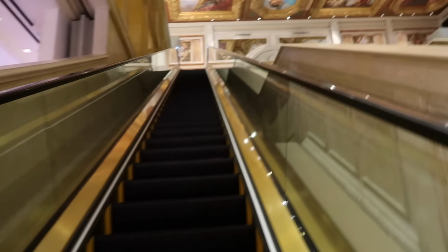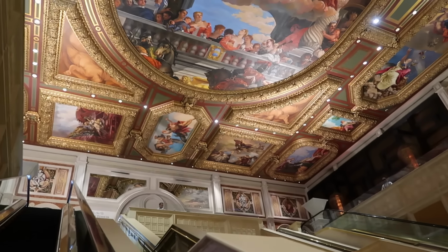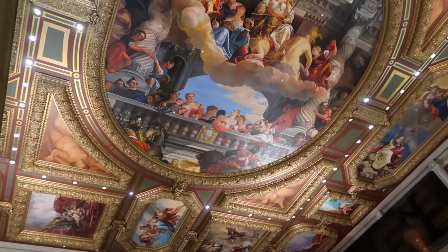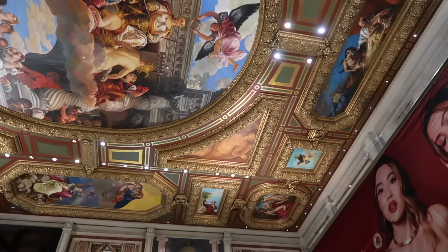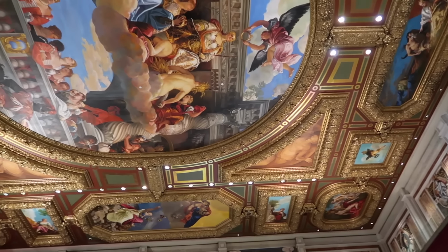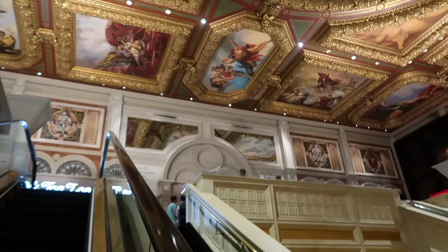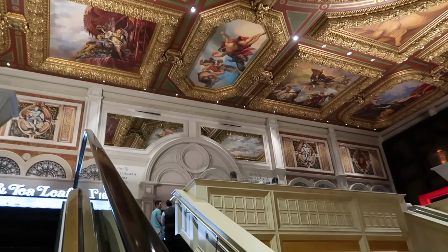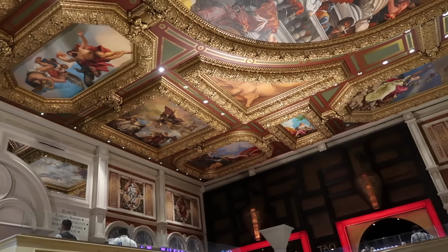As you go up the escalator, you're greeted by this very grand and beautiful painting, I think it is. I'm not sure if this is printed and then the molding was added on of an image, or if this was actually hand painted on the ceiling. It might have been, because there's a lot of money that went into these hotels, so it might be hand painted, but I'm not 100% sure. But this definitely gave me European luxury vibes.